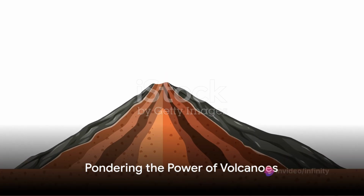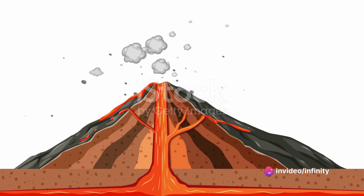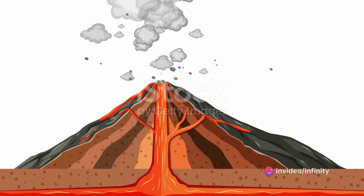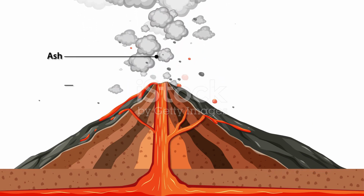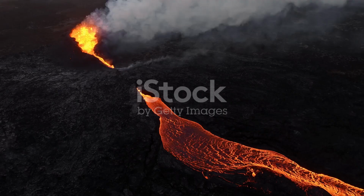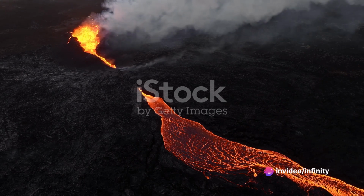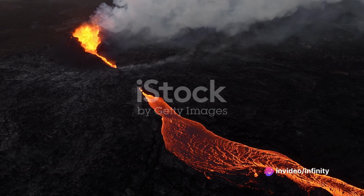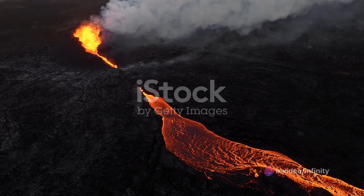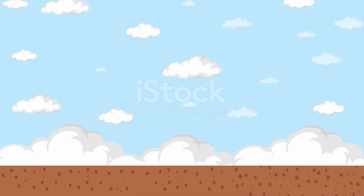Have you ever wondered why volcanoes, these fiery mountains, exist and what makes them different from one another? Well, let's start at the beginning. Volcanoes are openings in the Earth's surface that allow hot, molten rock, ash, and gases to escape from below the surface. They are more than just a spectacle of nature.